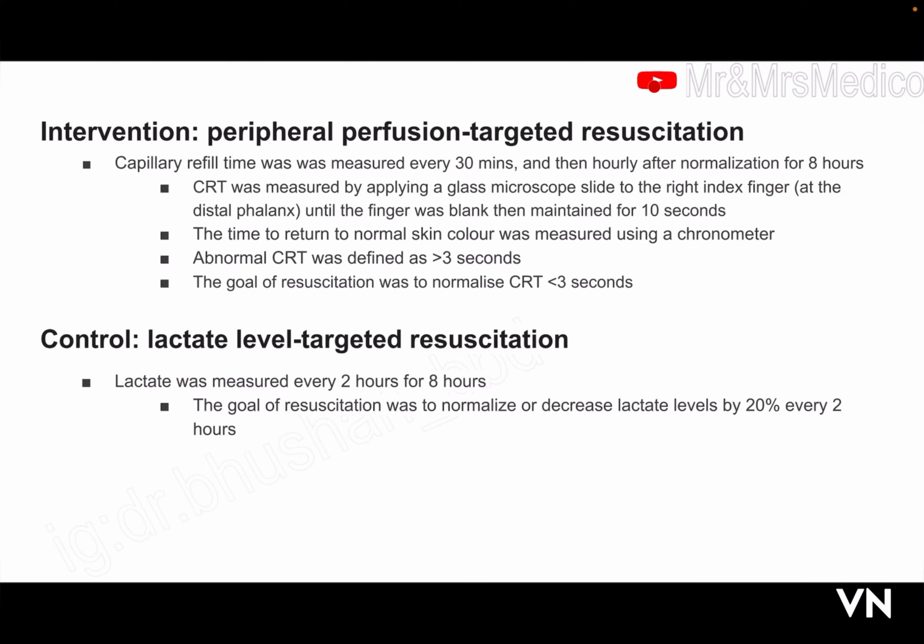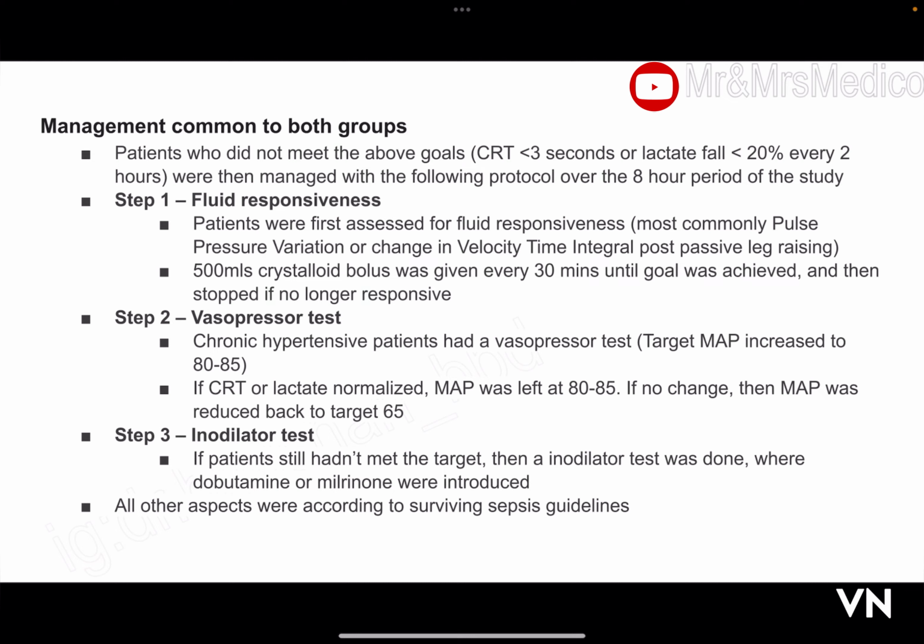Control group: lactate level targeted resuscitation. Lactate was measured every 2 hours for 8 hours. The goal of resuscitation was to normalize lactate or decrease the lactate level by 20% every 2 hours. Management common to both groups: patients who did not meet the above goals, CRT less than 3 seconds or lactate less than 2, or lactate fall of less than 20% every 2 hours, were then managed with the following protocol over the 8 hour period of the study.